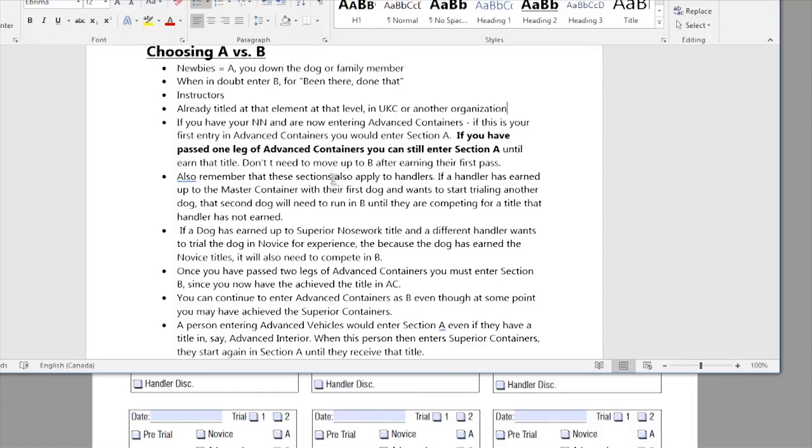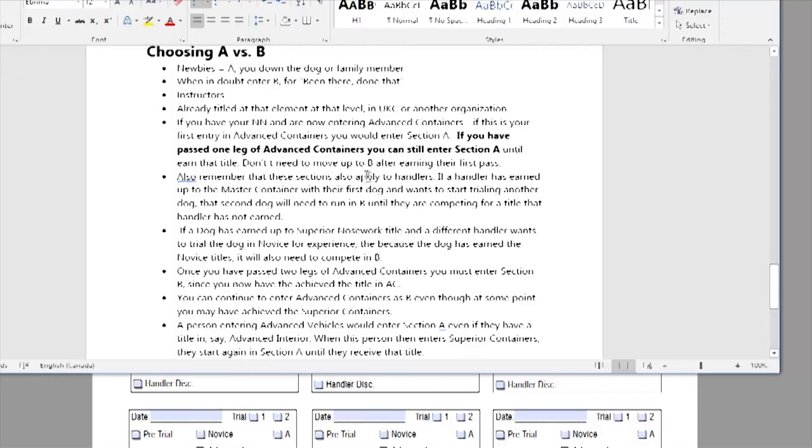So for example, as an instructor, I handled one of my student's dogs because the student was just post-surgery. And even though the dog had never competed, because of my experience as a handler titling at Elite, the dog had and I had to compete in section B. And also because I don't own the dog and I'm not an immediate family member, then just because I handle someone else's dog by virtue of that, I have to enter class B.